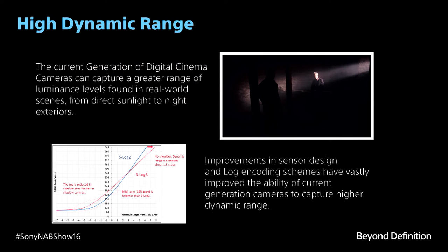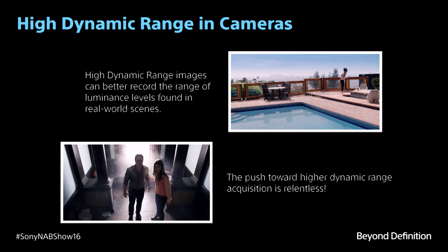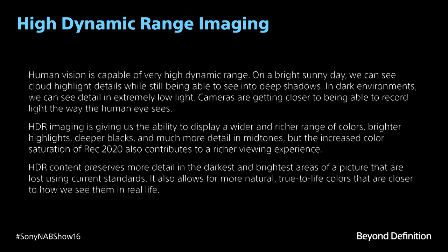The current generation of digital cameras captures a huge range of luminance values, and improvements in sensor design and log systems have improved the ability of current generation cameras to capture higher dynamic range. High dynamic range images can better record the range of luminance levels found in real-world scenes. The push towards high dynamic range acquisition is relentless these days. Human vision is capable of very high dynamic range. On a bright sunny day, we can see cloud highlight details while still being able to see into deep shadows with our eyes. In dark environments, we can see detail in extremely low light. Cameras every year eke closer toward the capabilities of human vision.